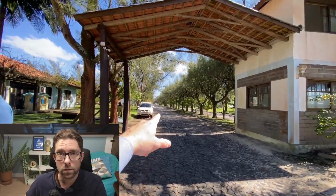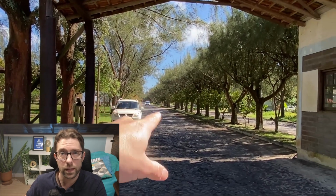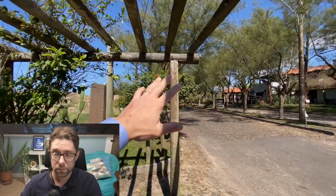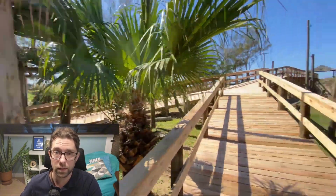Okay, and this is the entrance to the neighborhood. So you've got this little gatehouse here, and the property is just further down this road. And on the other side of the street is the beach. So you've got these wooden walkways here that go over the sand dunes to the beach.